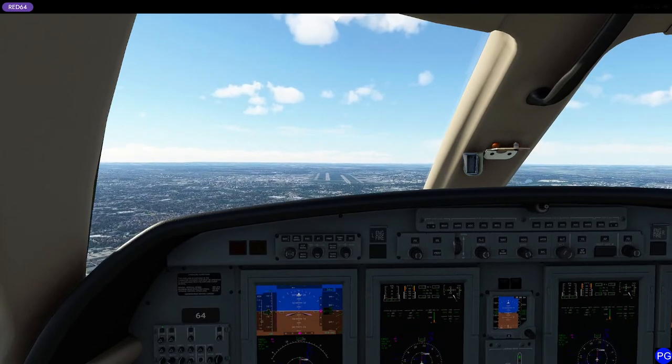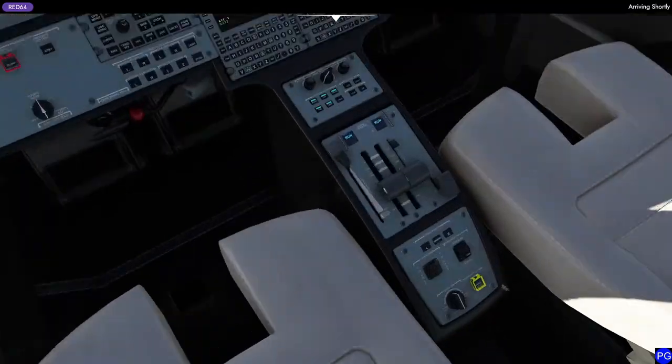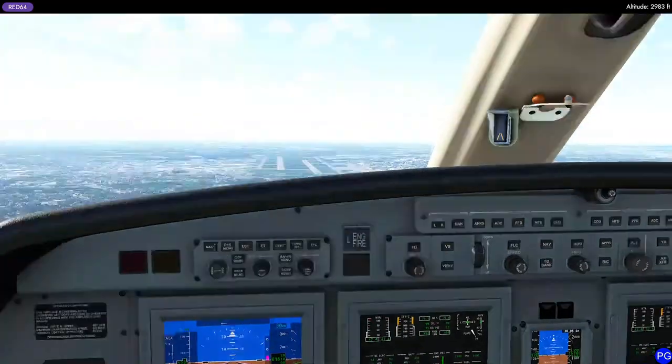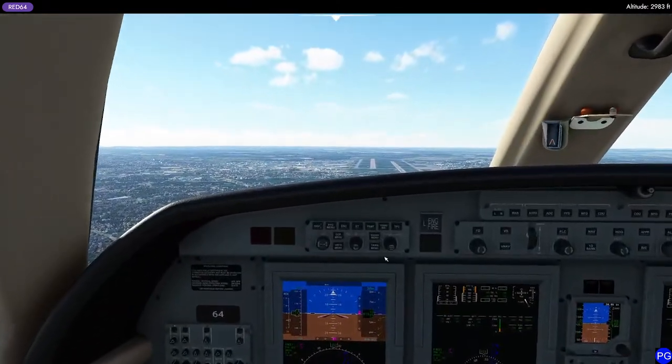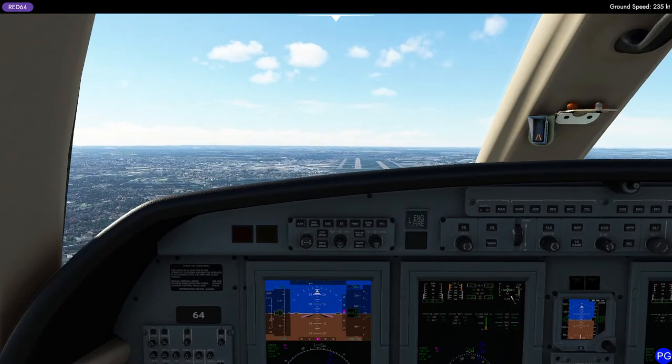All right, the next frequency he's going to be handing us off to is going to be the ground frequency, so I'm going to make sure I've got that all ready to go. 121.90 is the one we need. I'm just going to have that armed and ready to go for our landing here. Oh my gosh, folks, this has been crazy. I hope you are enjoying things as much as I am.